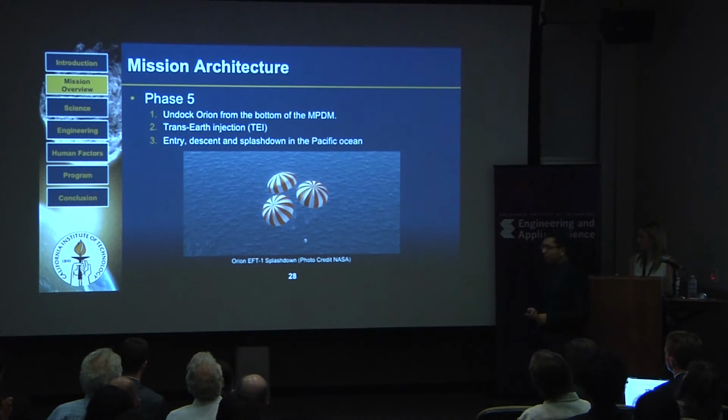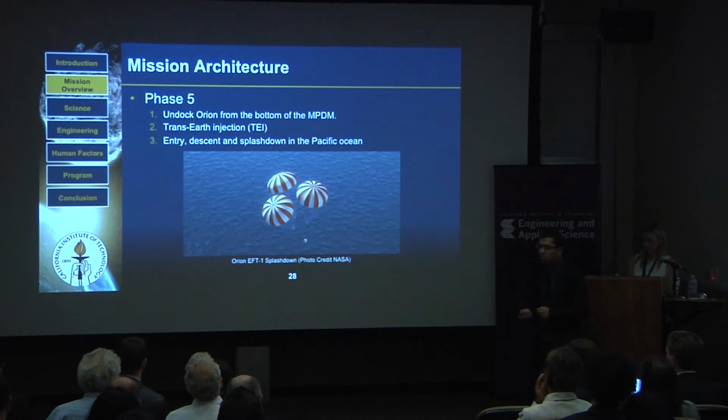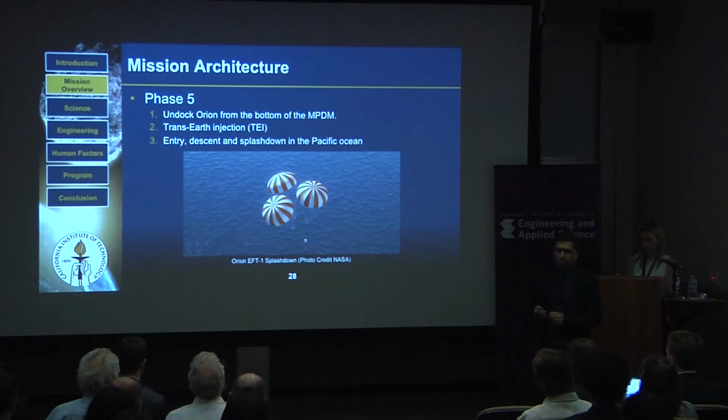And at the end of the fourth phase, if everything is good, we can bring the crew back to Earth. So we undock the Orion from the bottom of the docking module and put it into a trajectory towards Earth. And finally, phase five is finished once the Orion capsule has done a splashdown in the Pacific Ocean.